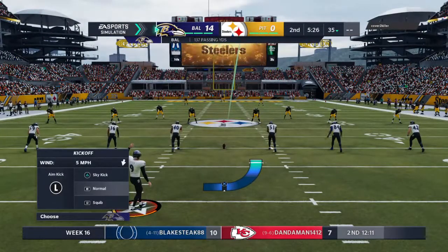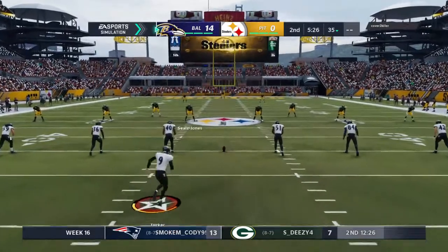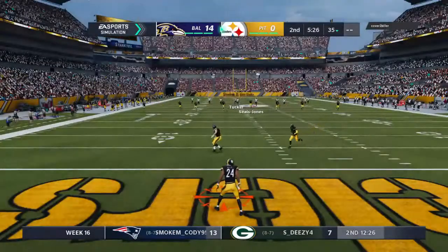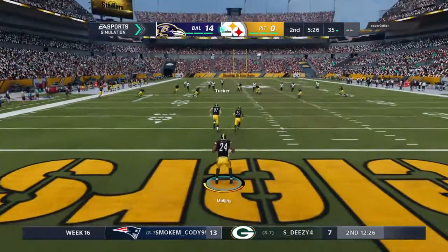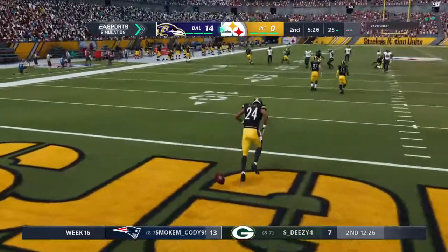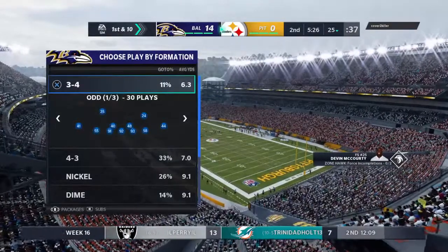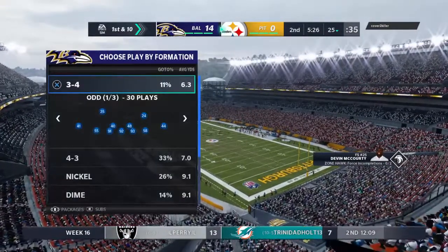Justin Tucker to kick off for Baltimore. Tucker now to kick it away following the touchdown. This taken in about 4 yards deep. And it'll come out to the 25 as he will not attempt to return. 5-yard line.